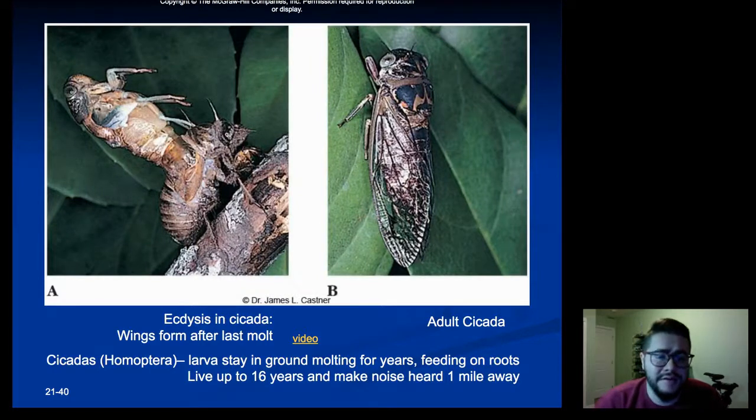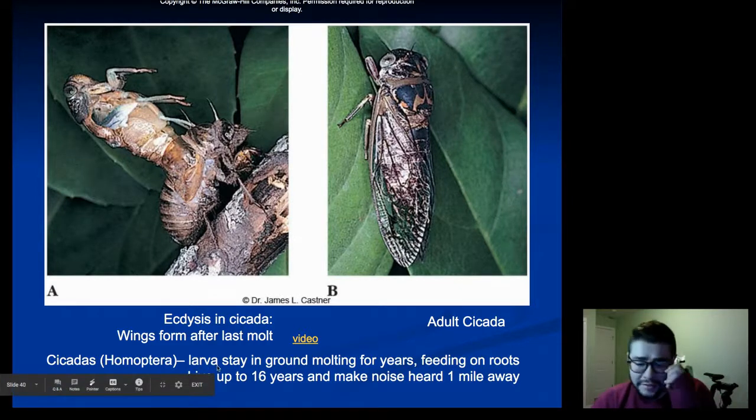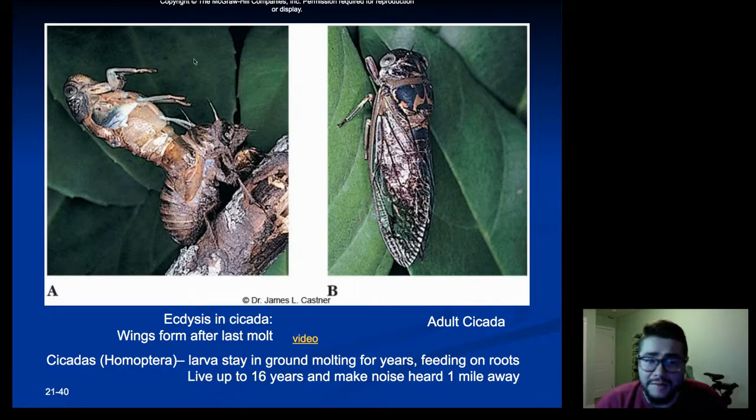And then generally, most insects develop their wings during that last stage of development. We can see here's a cicada, which forms its wings, which we see here. After its last molt, we can see it molting here, so it's connected to a tree, pulling itself out of its old exoskeleton here. And cicadas are pretty interesting. They can stay as their larval form in the ground for years, just feeding on the roots, staying underground, and then once they come out, they mate, oftentimes for a couple days, making really, really loud noises that can be heard from miles away. And then once the mating process is over, oftentimes they die, and then they lay their larvae underground. Larvae stay for years, and that's their life cycle.